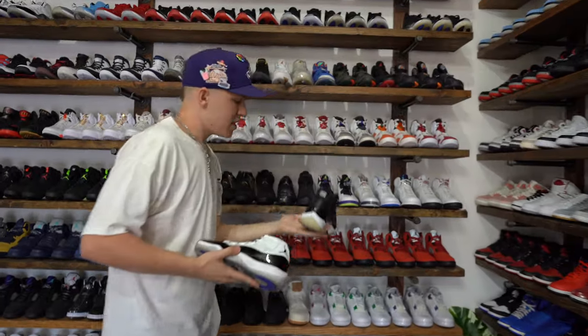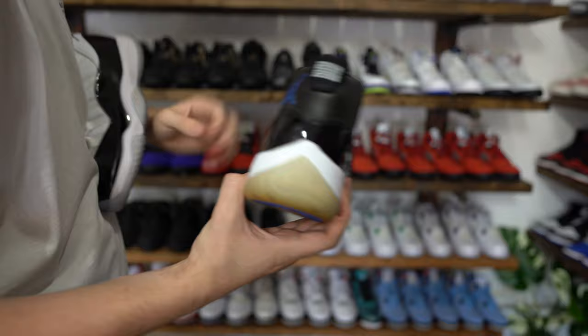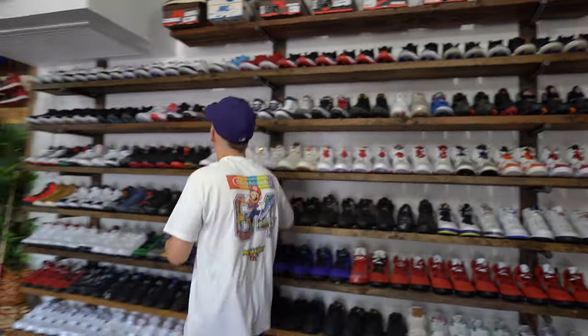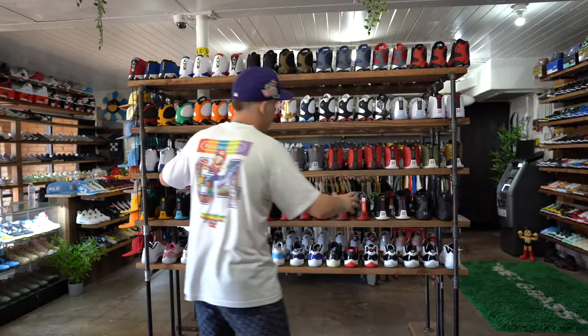We have a decent amount of the 2011 pair actually, which you don't really see too often. Got the 23 in the back rather than the 45 on the newer release pair. And then right over here, we got the rest. It's the rest of our Jordan wall.